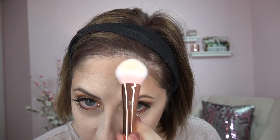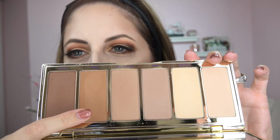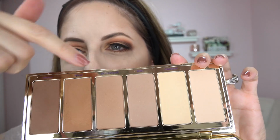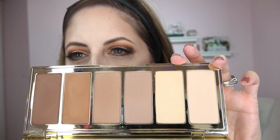And I use this color called Halo to sort of buff out the edges of my dark area contour up here. But I love these others. This one's a little orange for me, but I love these two, and I love this one, and then this one's good to buff out the edges of bronzer.